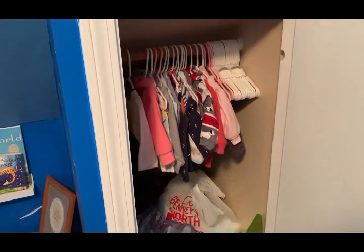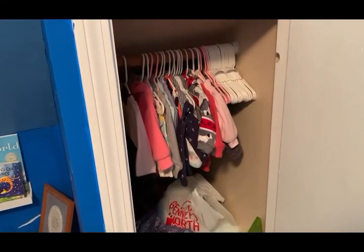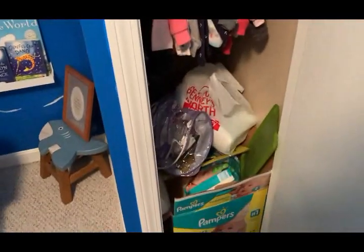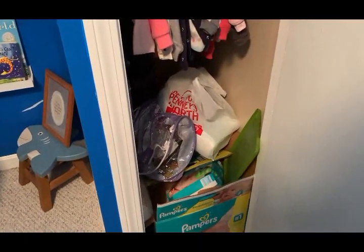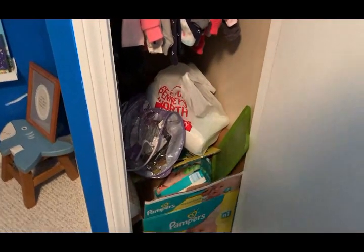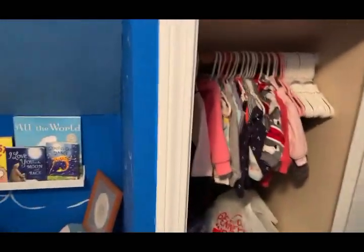It's working great. And then this closet is teeny. Right now this just has her dresses and sweatshirts that are a little too big for her, and then our extra diapers and extra wipes and things like that are in the foot of it. So the closet's kind of a mess, but that's all that's in it. She's not using it yet.